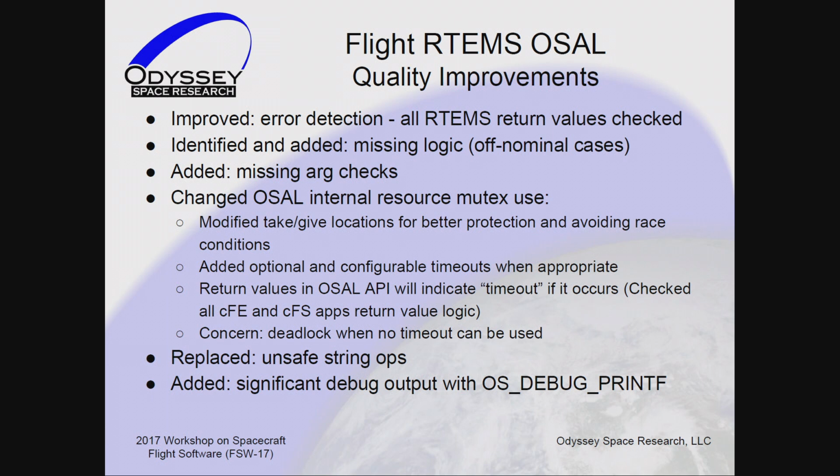For the quality improvements, we did a lot of extra work on error detection and value checking. We checked for a couple of off-nominal cases, found them and plugged those holes, ARG checks, things like that. We also did a fair bit of work on the take and give of internal mutexes for the global tables, to avoid as many race conditions as we can and make it multi-thread safe. I am not the expert on this, but we have smart folks like Kevin Gordon and others at Odyssey, and I think this has gotten pretty good.